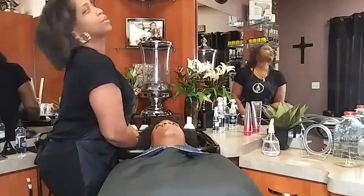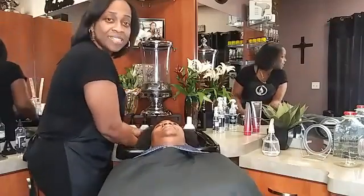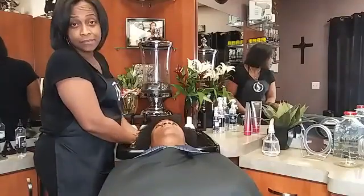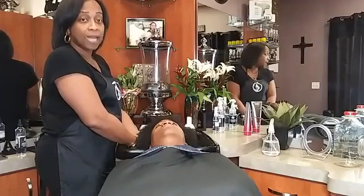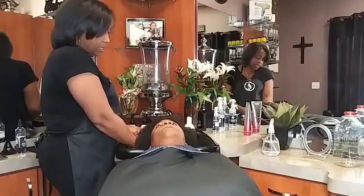My hair is growing. I had to cut it off because I thought I was the exception to trims. And I stopped trimming my ends. And I lost all my length. My hair got extremely uneven. And it started getting shorter.